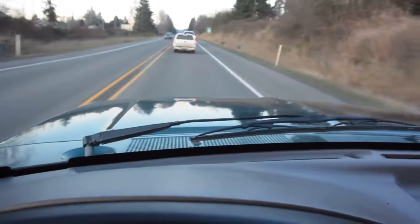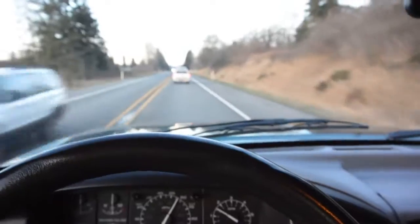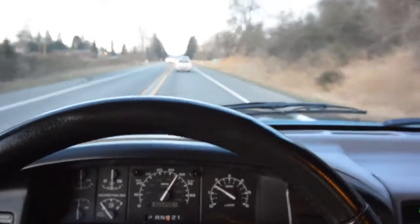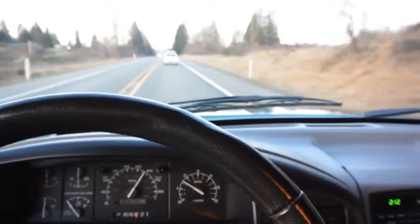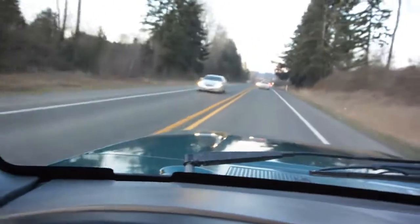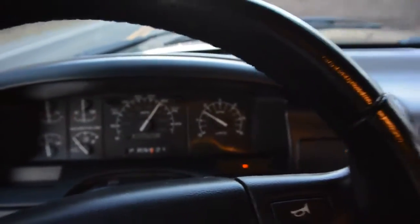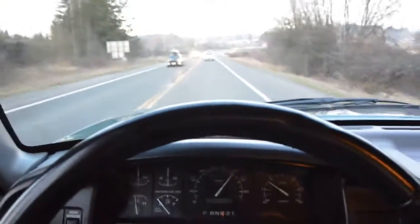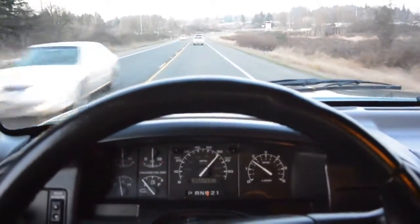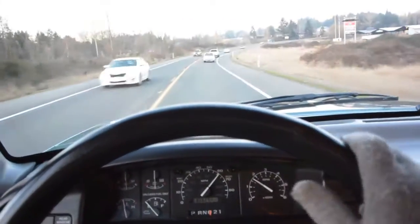You can see the paint is really nice and reflective. It just goes down the highway nice and smooth. I've got the cruise control on, foot's not on. It's got basically the push button 4-wheel drive system, so you can click it even at these speeds, the light comes on, and you'll hear it and feel it engage. It's an old system, but if you want to go into 4 low, you do have to come to a stop, and you usually want to put it in neutral.